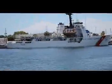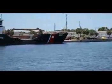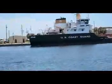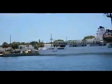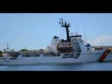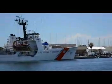And while we were touring around the bay, we got to see several of the Coast Guard ships that are docked there. They're stationed in this area. It was really cool to see those ships.